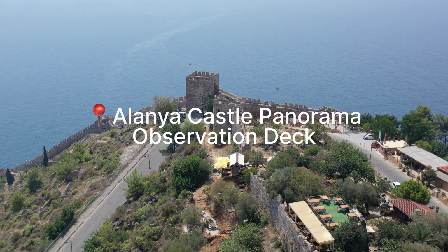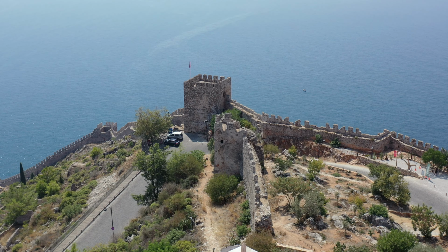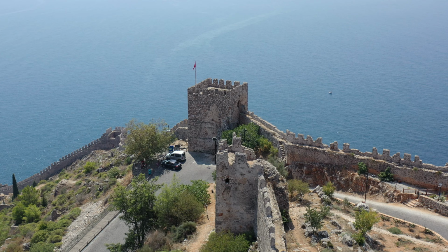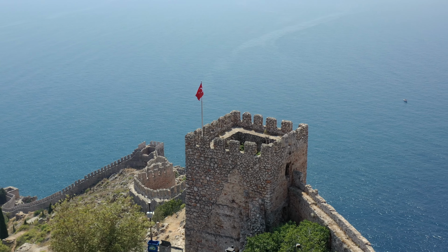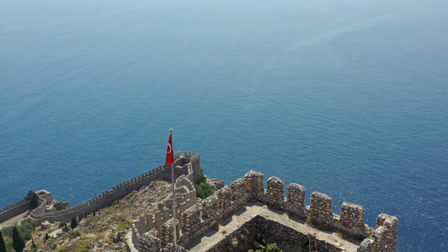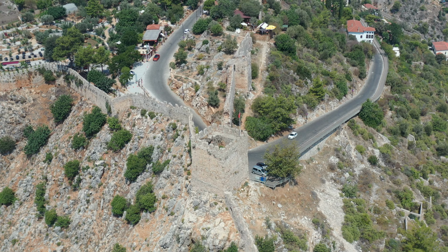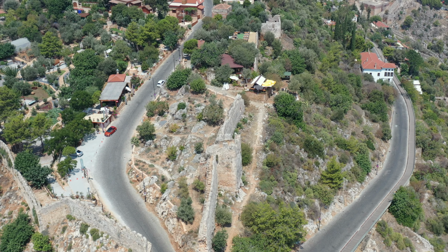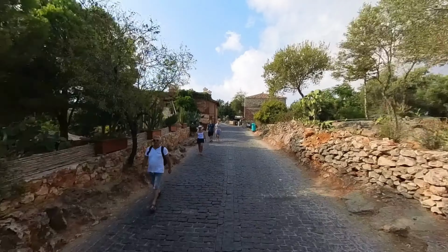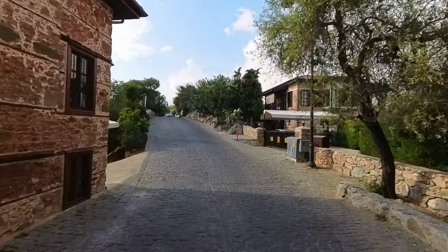Explore the inner walls of the castle to discover intricate carvings, inscriptions, and other architectural details that showcase the craftsmanship of the time. Alanya Castle has witnessed numerous sieges and conquests over the centuries. Notably, it resisted a Mongol siege in 1221 and later fell into the hands of the Ottoman Empire in 1471. Today, parts of the castle house a museum displaying artifacts from the castle's history, including weapons, ceramics, and other items that provide insights into the region's past.